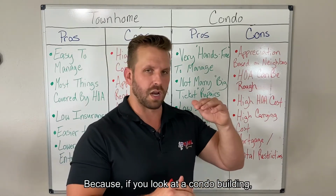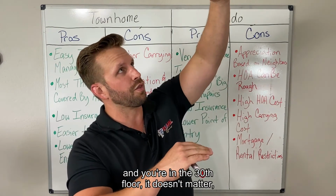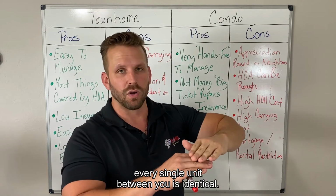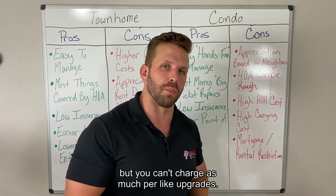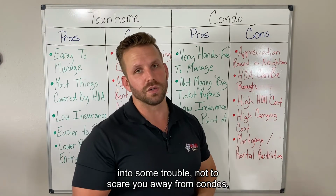Because if you look at a condo building, if you're on the 10th floor and you're on the 30th floor, it doesn't matter. Every single unit between you is identical. So yes, you can charge more based on the height and things like that, but you can't charge as much per upgrades. Now, your HOA, this is where your HOA can really get you into some trouble.